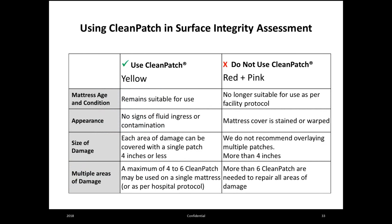So circling back to the surface integrity assessment, we talked about now these yellow stickered mattresses. These are the ones that can be repaired with CleanPatch. Let's dive into exactly what that means now. That's this left-handed column. So in order for a mattress to be classified yellow or repairable, the mattress age and condition must be suitable for use. So you're trying to find mattresses that are kind of 2 to 5 years, so still within their window of usage. They're not 10, 15, 20 years old.